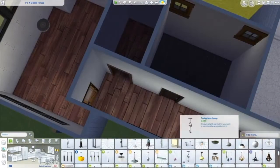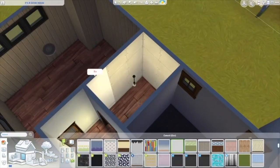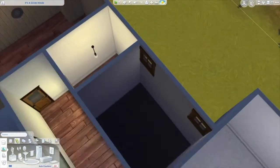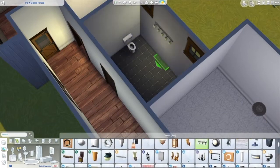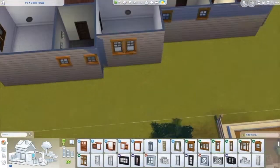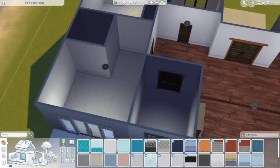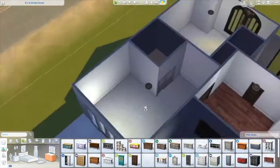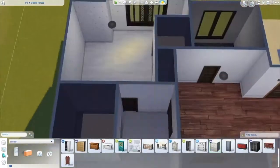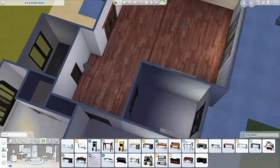I'm doing a lot of closing shifts this week, so I'm hoping... I don't know why, but I concentrate more at night when I'm working. So I'm hoping on days where I don't have to work, I'm probably going to stay up and work on builds and stuff like that. So I'll be doing a few big houses coming your way.